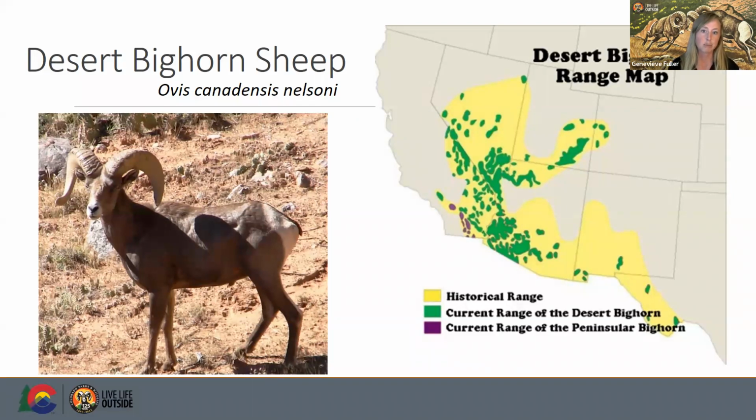So only a small amount of the desert bighorn sheep in the US are in Colorado. A lot of the desert bighorns are going to be in Nevada and California, Utah, Arizona, New Mexico, and a little bit in Texas. So only a small portion actually live in Colorado.